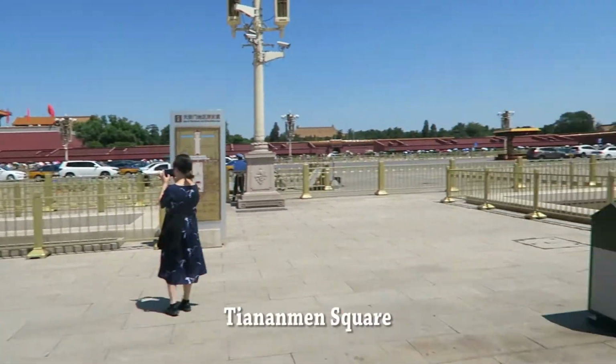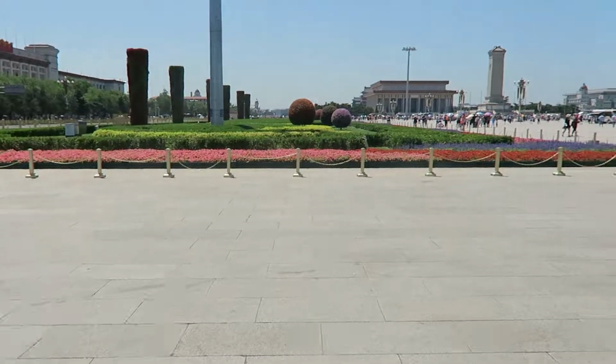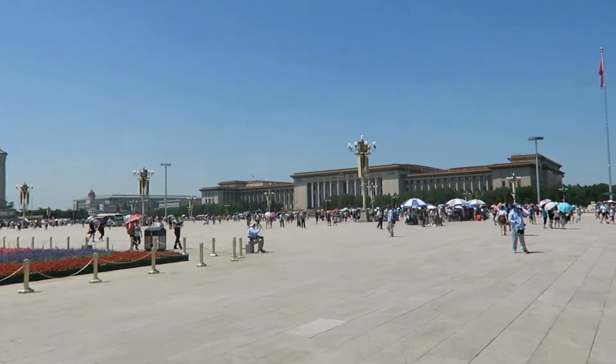Okay, so we've made it to Tiananmen Square. Yes. And it's more like a really large rectangle, I would say. They wanted to take a photo.